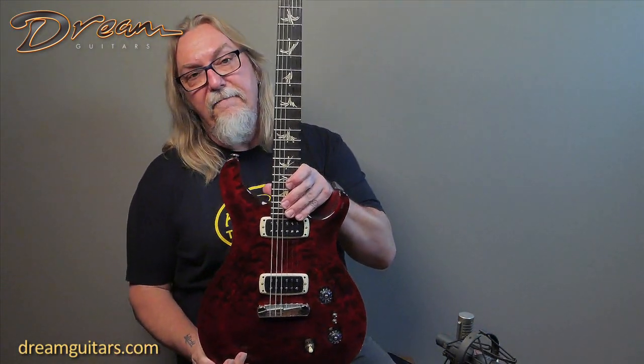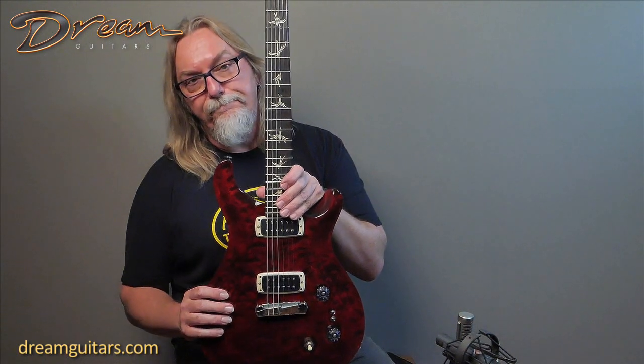This is called Paul's Guitar. That's the actual model, and this one's from 2013. Basically they took Paul's personal guitar and he spec'd out this line to make it a production run. So this is called Paul's Guitar. It's got, of course, a beautifully figured quilted top.